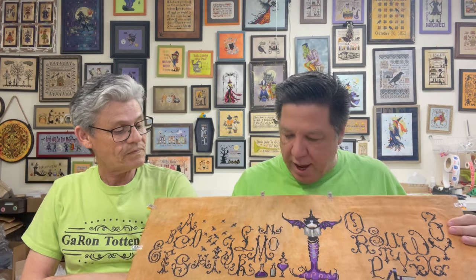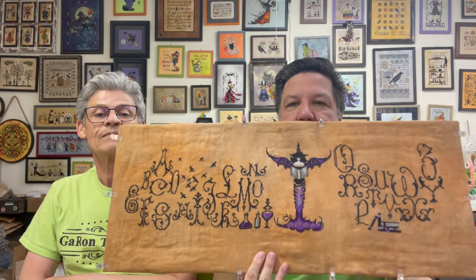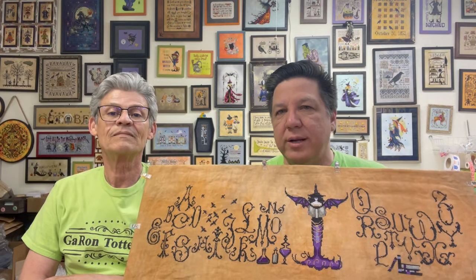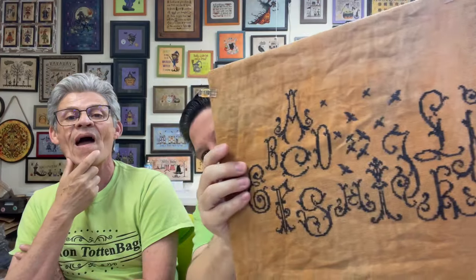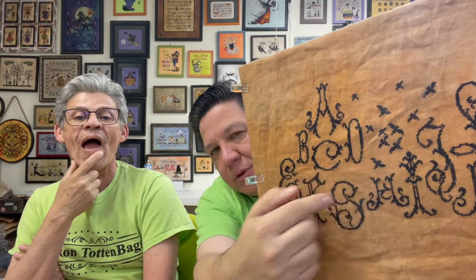So I finished all the alphabet. And I added some of my goodies here. I added some little potion bottles from some chart, and some little books here. I still have some other things I want to add. I don't want to clutter it, so I'm trying to be strategic with my adding. The bats over here are specialty stitches. I did satin stitches for the wings.